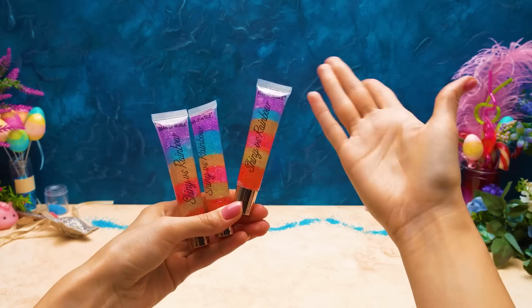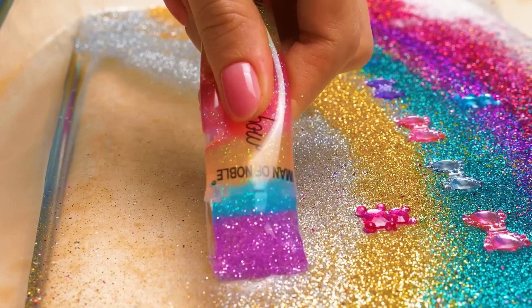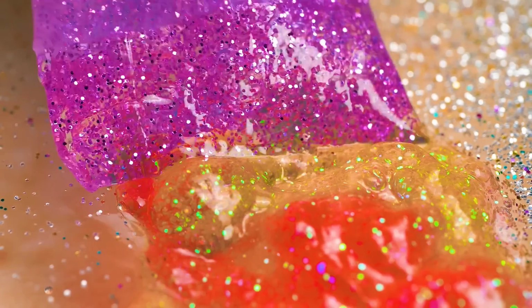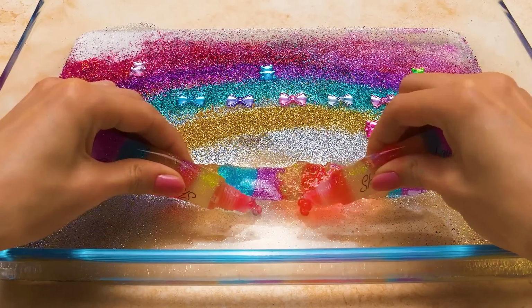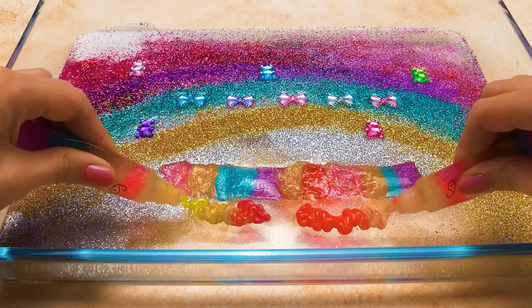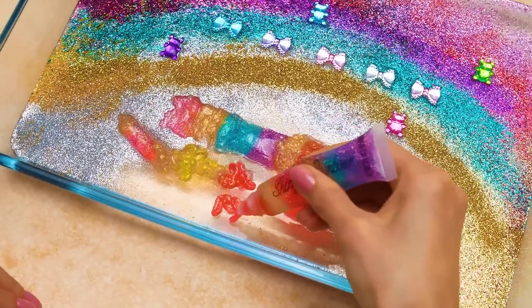For the next stage, we'll need my lip gloss collection. I love lip gloss with sparkles! Our rainbow will shine too! One lip gloss is not enough. Let's add two more. Oh, I couldn't resist it! This is the last one, I promise!